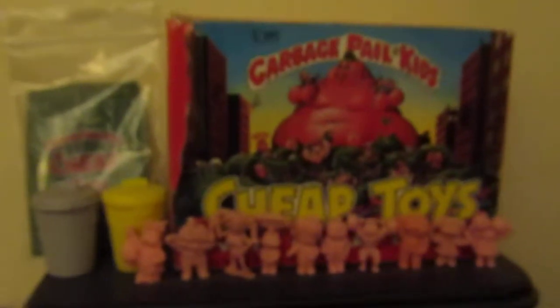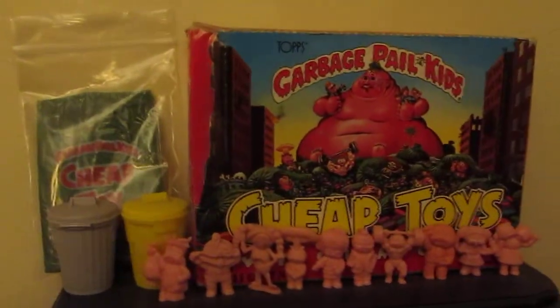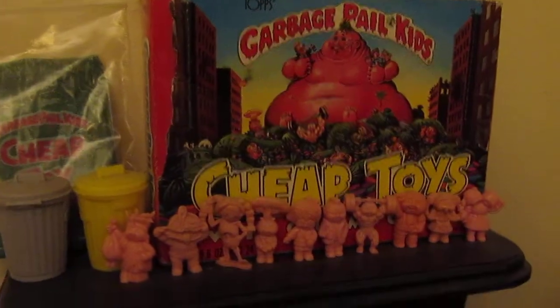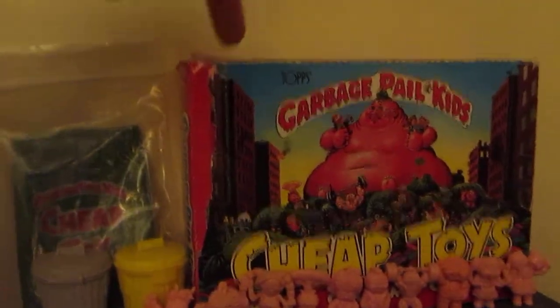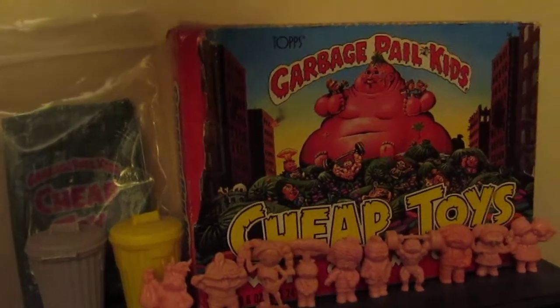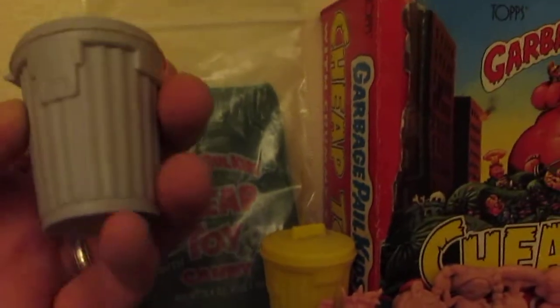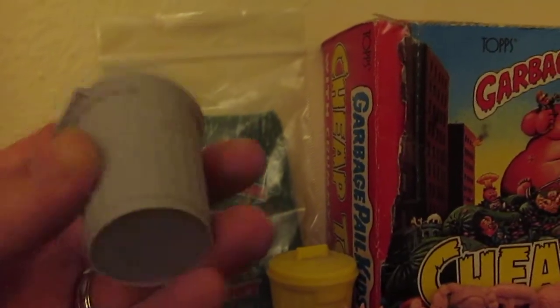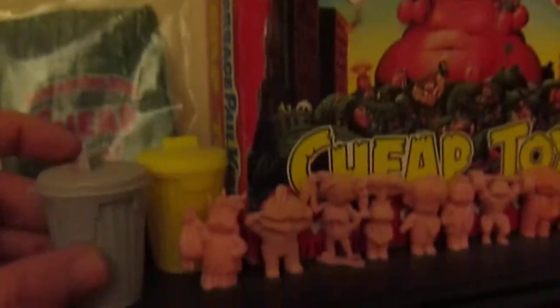Anyway, then over here I have my cheap toys. If it'll focus. All right, so there's the cheap toys shelf with just the basic pink set of cheap toys, and the cheap toys box that somebody sent me, which is awesome because those things are hard to get. Then I have a couple of these little Topps garbage cans. I got more Topps candy containers down in my studio, but I just brought a couple of them up because they always look cool sitting next to Garbage Pail Kids.